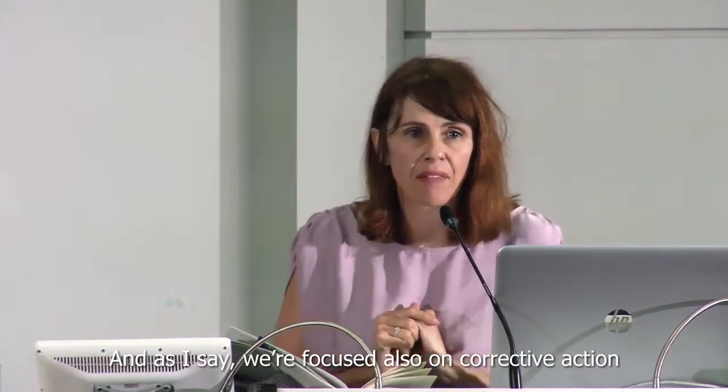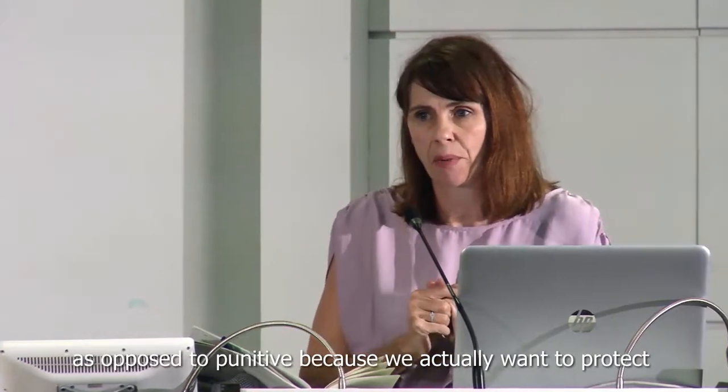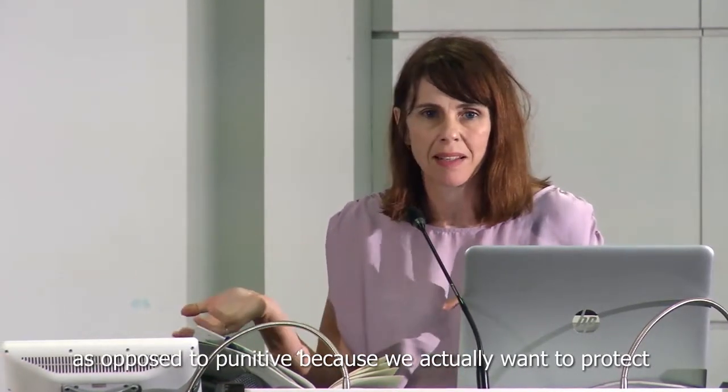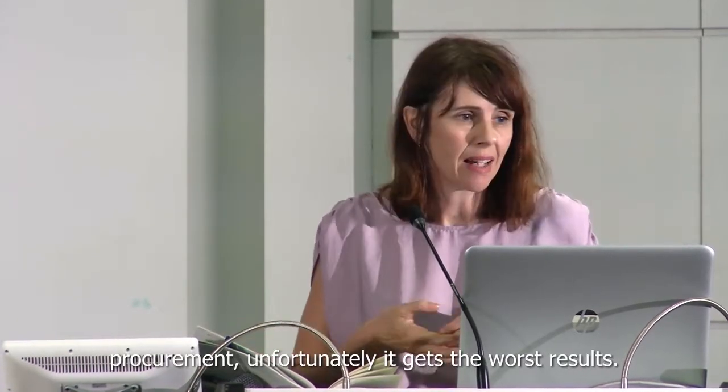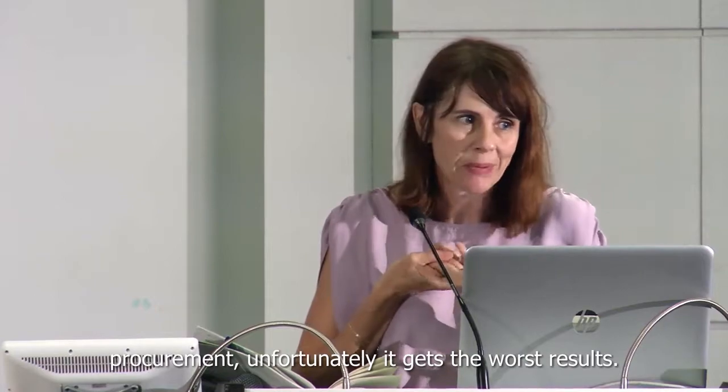And as I say, we're also focused on corrective action as opposed to punitive, because we actually want to protect the most vulnerable, and punitive action in terms of procurement unfortunately gets the worst results.